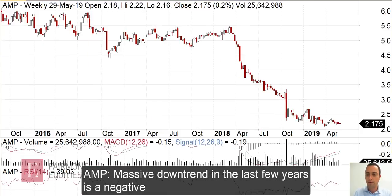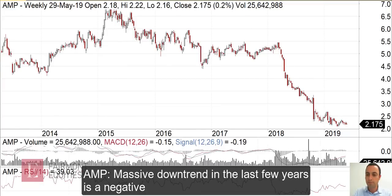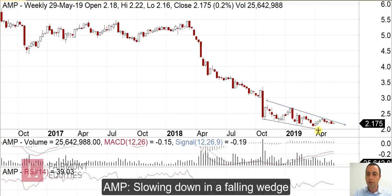AMP, so if we have a look at a weekly, as you can see, in the last few years, quite a big downtrend. If we just focus on the last several months, it does look like a falling wedge, which could be a positive sign of a low potentially forming, but there's no positive momentum yet.